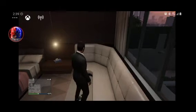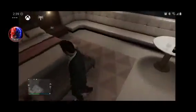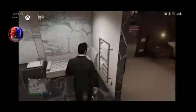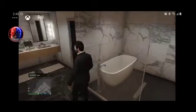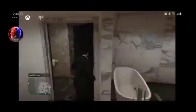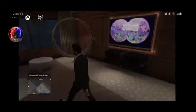I'm in my penthouse, so I'm going to give you guys the tour first. This is the master bedroom, and over here we have this nice sliding door that goes into the bathroom. Shower, everything there, sinks and our crapper. Okay, let's open up this door, and then we've got our tiny living room here.